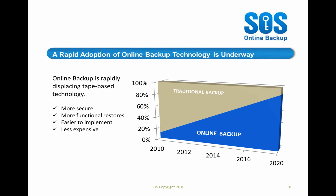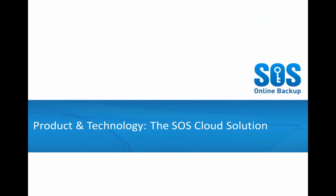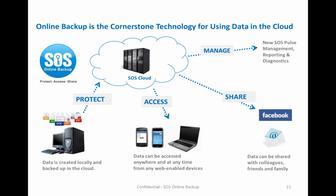All right, so let's turn to the technology. This is often the part of the presentation we get the most questions on, so I really encourage you to participate with questions if you've got them. The SOS technology stack is built around 4 key concepts. It helps you protect your data, access your data, share your data, and manage your data. What do I mean by each of these things?